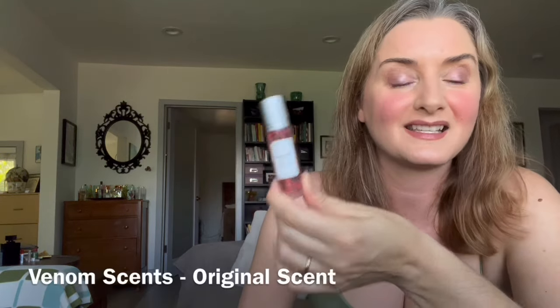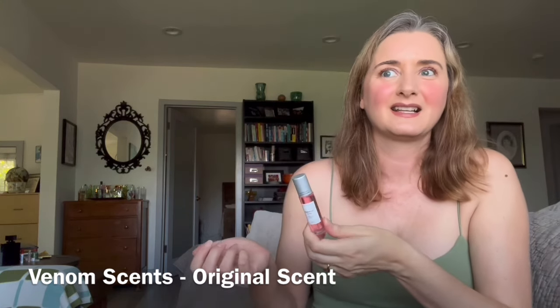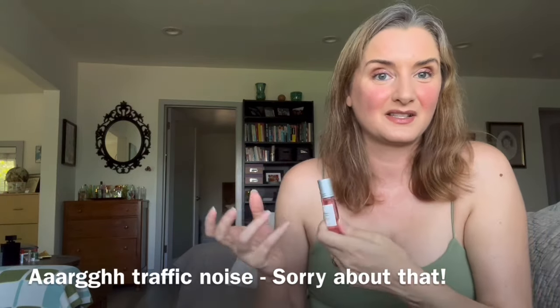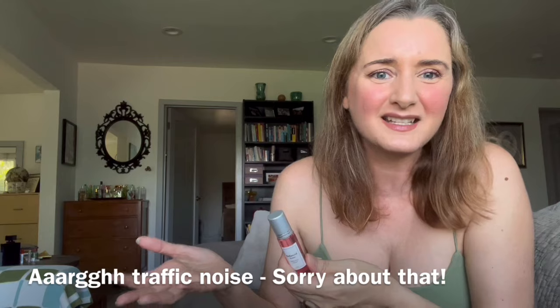So anyway, that is my review of this. Again, it could go all year round. It's a pretty subtle scent. It might not hold up real well in cold weather. You might have to apply a lot of it because it is so subtle. But I guess it's more of an evening scent, a nighttime scent.